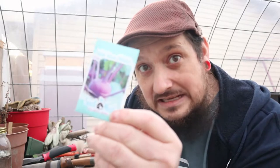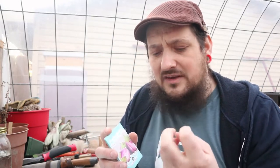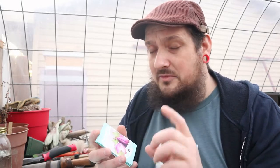So let's talk about some of the things I got. First up, I got a purple kohlrabi. It's like a cabbage, guys. You gotta eat it like a potato, but it definitely has more of a cabbage texture and flavor. But really, really good vegetable. If you're not into them yet, get going. They're really good. You're gonna love them.